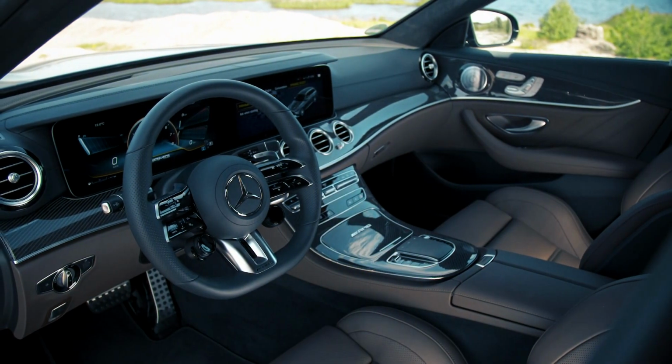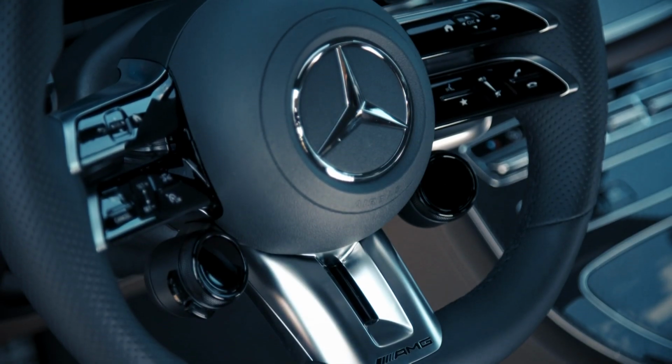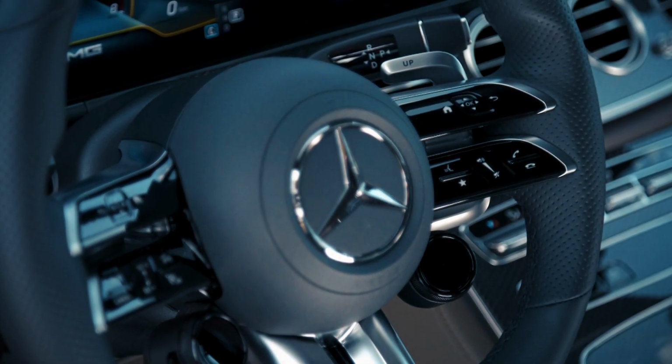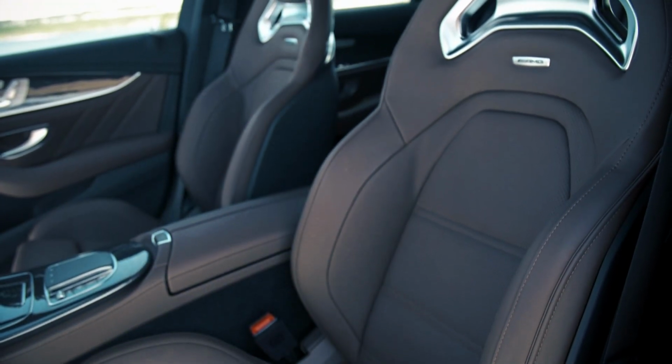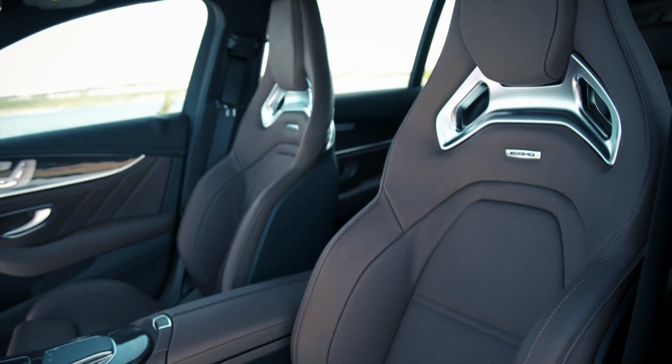Well, the interior is just as plush, making use of all the usual E-Class luxuries. It gets a few special AMG-specific bits, but the dashboard remains as beautifully sculpted as ever. We prefer Audi's infotainment though, and the RS6 somehow seems just a little bit more modern and contemporary.